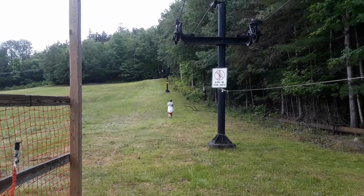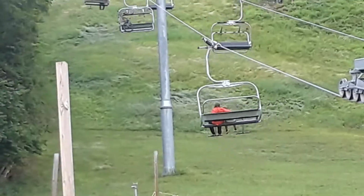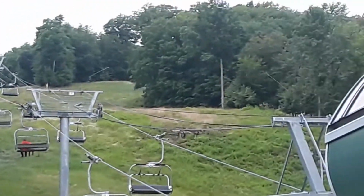And now it was time for Mrs. Kaz and the Mini Kaz to head up to the top. I sped up the footage so you don't die from sheer boredom. The high-speed quad isn't that high speed.